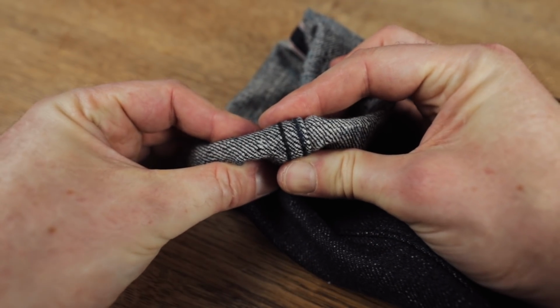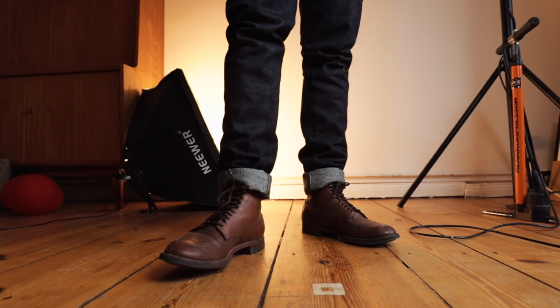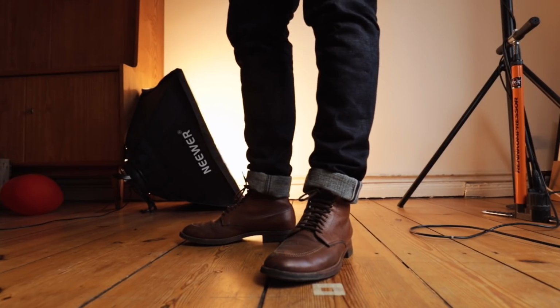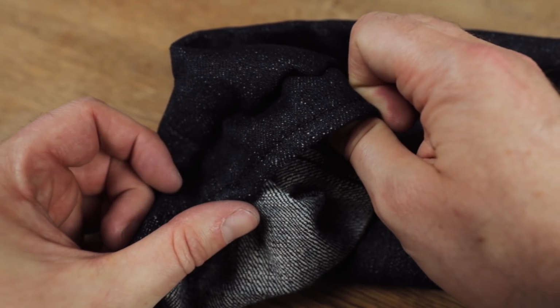Combine that with the heavy denim as well. It looks a little bit bottom heavy. It really throws off the proportions of any shoes that you're wearing. So just bear this in mind, that it's very important to get these hemmed. Yeah, the hemming down at the bottom, it's done with a chain stitch. Very, very clean, nicely done.